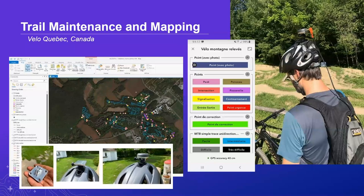Here's a cool app with trail maintenance and mapping in Quebec. The person is riding around on a bicycle. I'm assuming that's some sort of GoPro camera or something he's got mounted, as well as his GPS device. And the phone is mounted on the bicycle, and they are on the move collecting information about, say, signals and signs and exits and entrances, any sort of emergency point, or are we going out to get a better location for something because the location that we have in the map is pretty poor. So collecting all of that, again, by setting up a simple interface with all these big buttons on it.